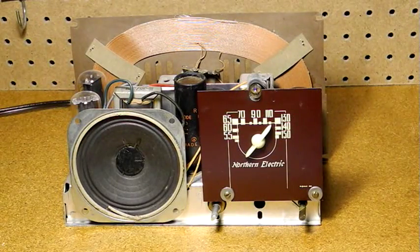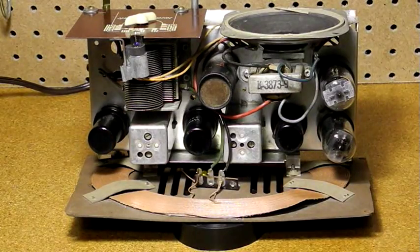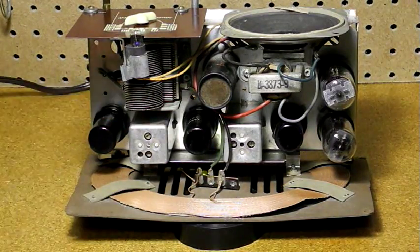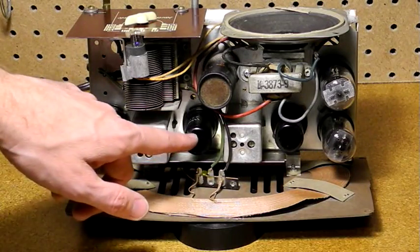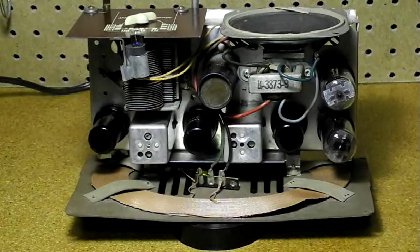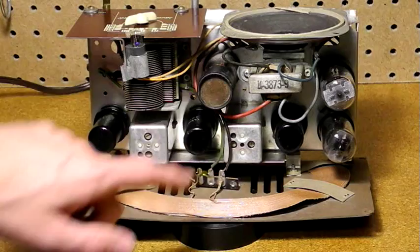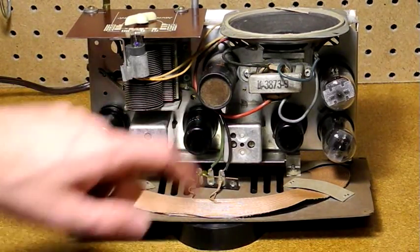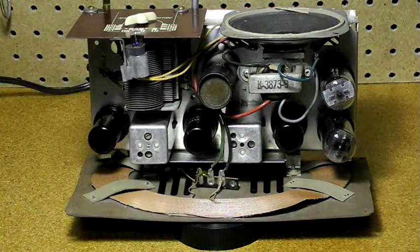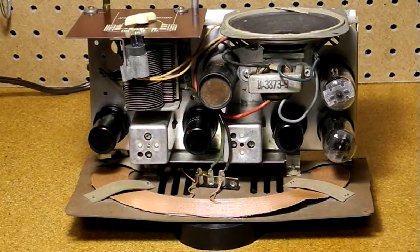Let's take out the chassis and take a look at the components inside. At the front we see the speaker and dial lamp. From the top we see the tuning capacitor with dial string and pulley to tuning knob. There are 5 tubes, 3 metal tubes and 2 are glass. 2 IF transformers, an electrolytic capacitor, actually 3 capacitors in one unit, the audio output transformer which drives the speaker, and the coil antenna with connection for external antenna.